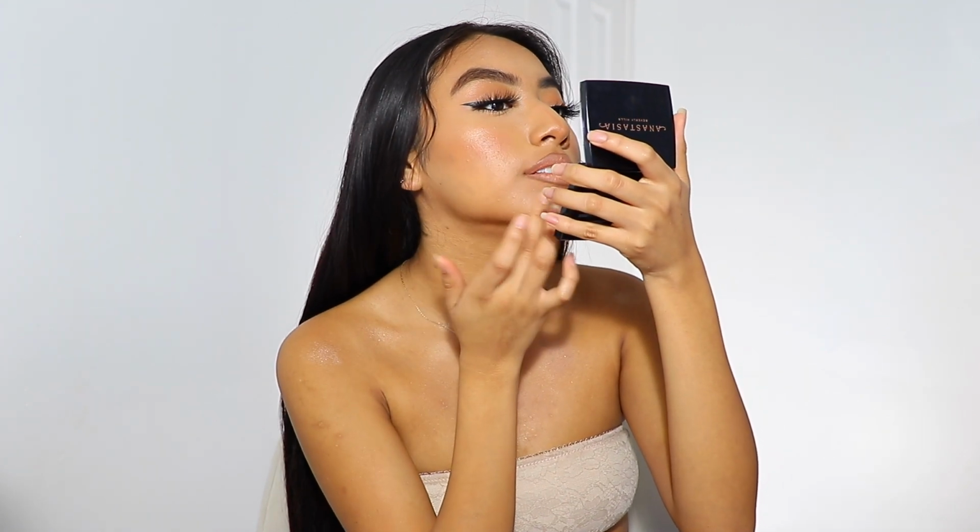Since you guys can really see the outline right now, I'm going to go ahead and blend it out so that you can't see it as much. And I know a lot of people really like to use lip brushes to blend their lip products out, but I feel like personally my finger is just the best way to go sometimes.